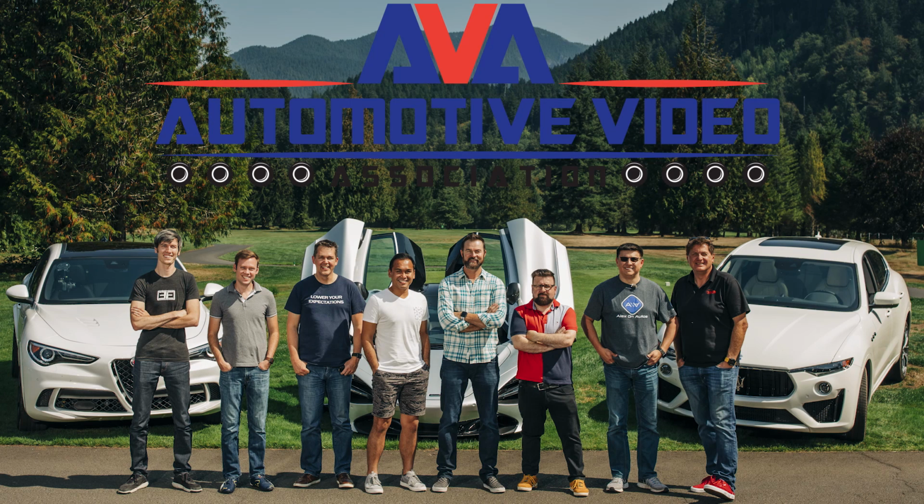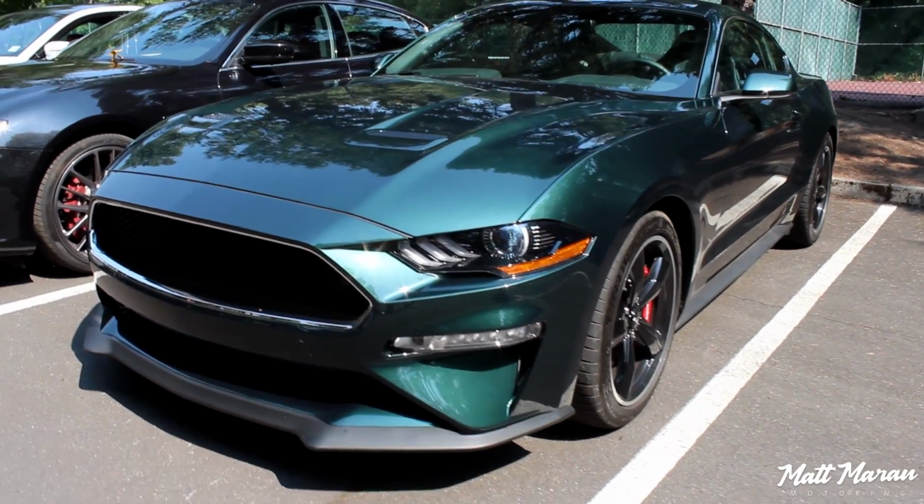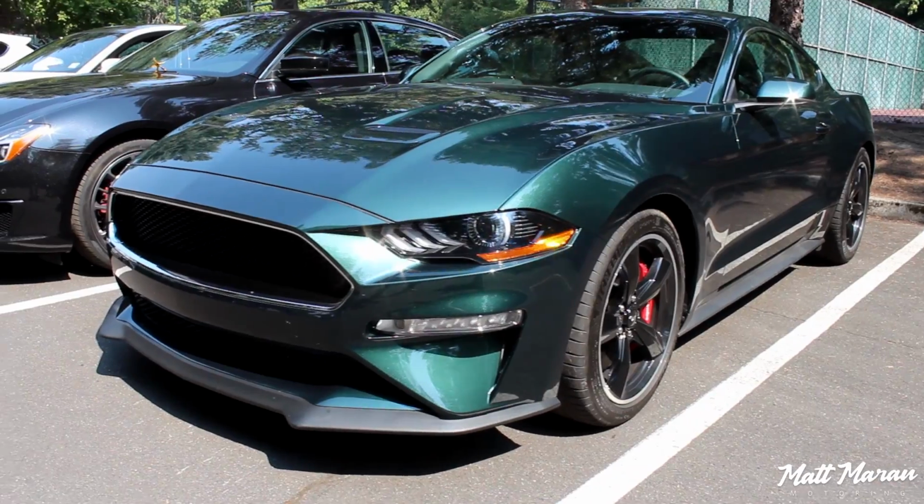And so yeah, we're both at this AVA event for Performance Car and Performance SUV of the Year, and we are in the Bullitt because this is one of the cars that Ford actually sent that's in the running. This isn't my Bullitt, that's why it's got the Recaros and stuff. But yeah, so I'm of course having a blast. How are you liking the Bullitt?